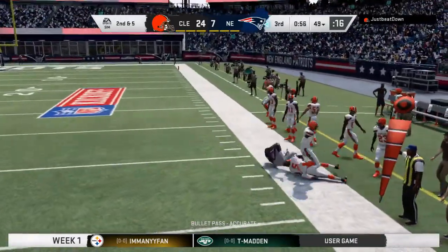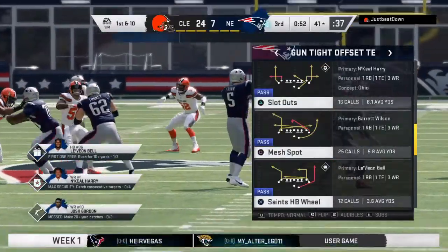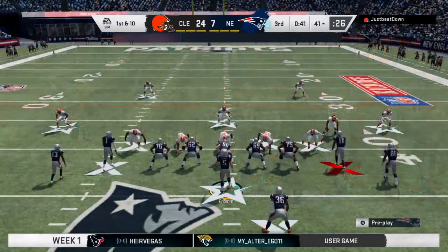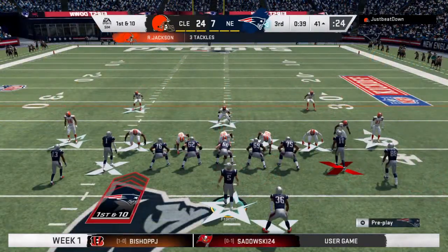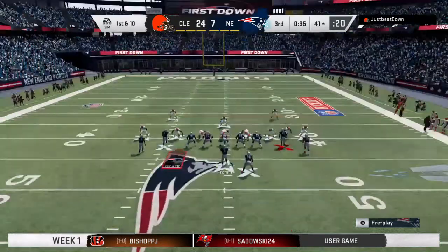The throw right sideline here is complete. And they're going to have another first down as he's going to be tackled at the Browns' 41-yard line. So a 1st and 10 upcoming from Browns territory now at the 41.